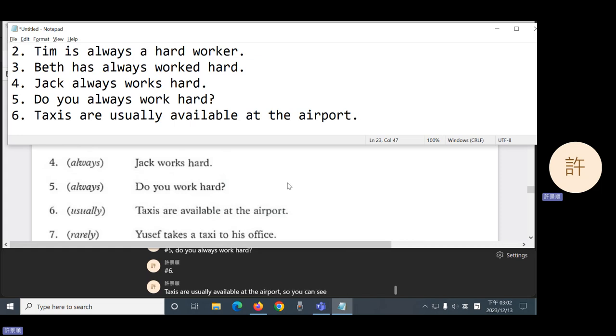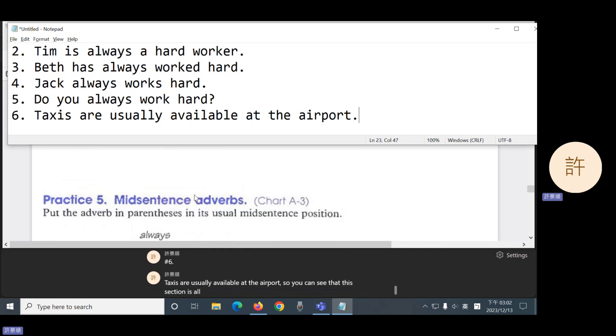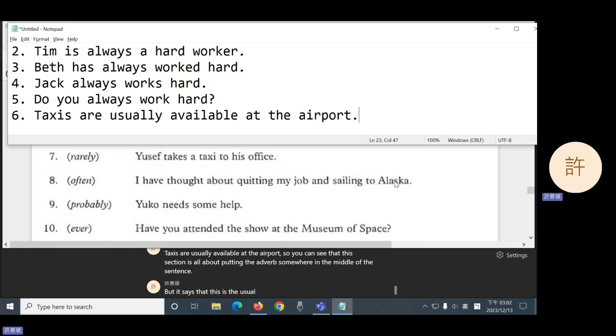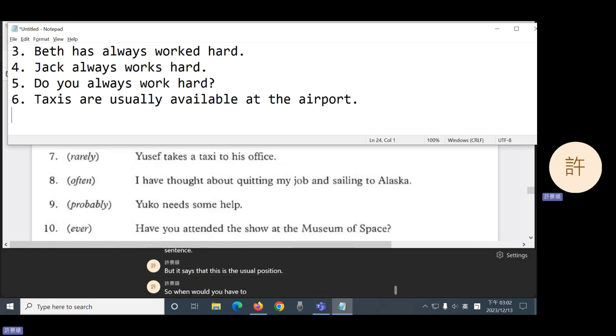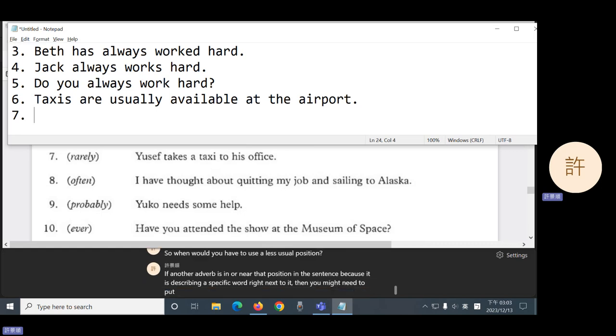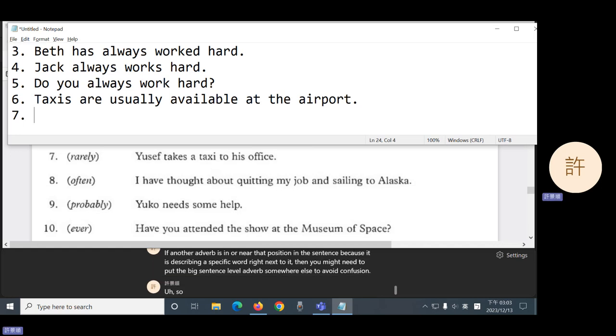So you can see that this section is all about putting the adverb somewhere in the middle of the sentence. But it says that this is the usual position. So when would you have to use a less usual position? If another adverb is in or near that position in the sentence because it is describing a specific word right next to it, then you might need to put the big sentence level adverb somewhere else to avoid confusion. So far, we have not seen this situation.